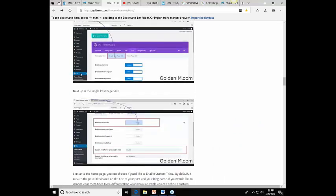And it goes through all of the tabs. It's in that theme options under SEO. There's a bunch of options that you can go through.